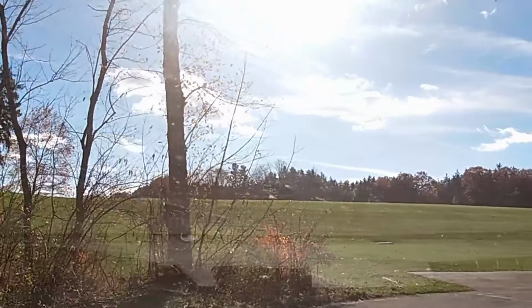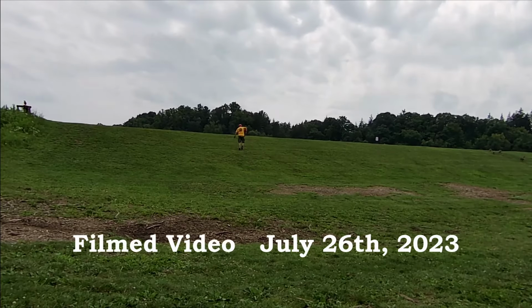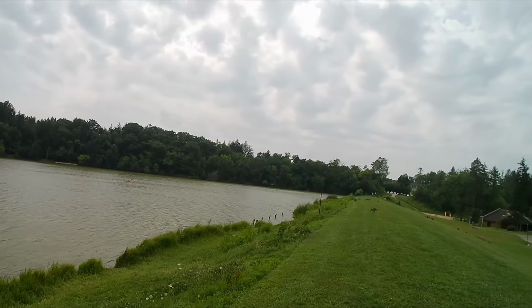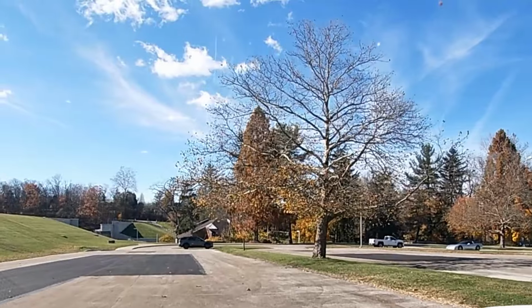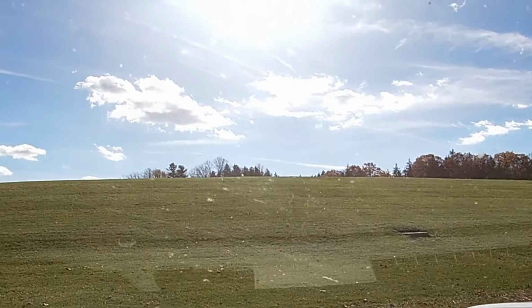Well, oh my goodness. I waited a long time for this. Yep. It's been what, 2 years, 2.5 years? We haven't been able to get over on this side or walk up the dam. Today we're going to do it. We are going to walk up on the dam wall.